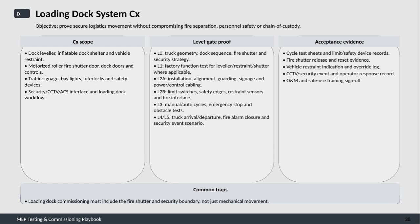The scope of commissioning covers several key components. These include the dock leveler, inflatable dock shelter, and vehicle restraint systems. We also need to verify the motorized roller fire shutter door, dock doors, and their controls. Additionally, traffic signage, bay lights, interlocks, and safety devices are critical to the workflow. Finally, the security system integration, like CCTV, access control systems, and the loading dock workflow, must be thoroughly tested to ensure everything works together seamlessly.